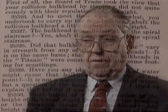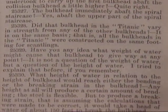That's one of the difficulties in trying to determine what happened, because as you look at each survivor's testimony, you'll find that each one has a different reaction to what happened. There was one expert at the inquiry who believed he knew what happened. Naval architect Edward Wilding worked for the shipyard that built Titanic.